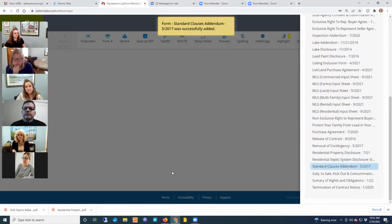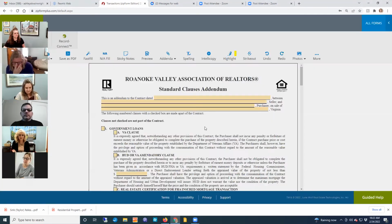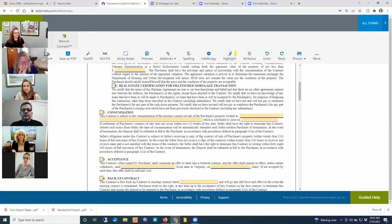I used the standard clauses addendum and used section 2, clause 2 for the consummation section. And I wrote in there, this contract, the offer I was making last night, is going to be subject to the consummation, meaning the closing, the successful closing of the sale of the purchaser's property located at 56 Estate Circle, which is scheduled to close on, and I can fill that out because I have a ratified contract on their property. So I was able to say, which is scheduled to close on March 23rd.